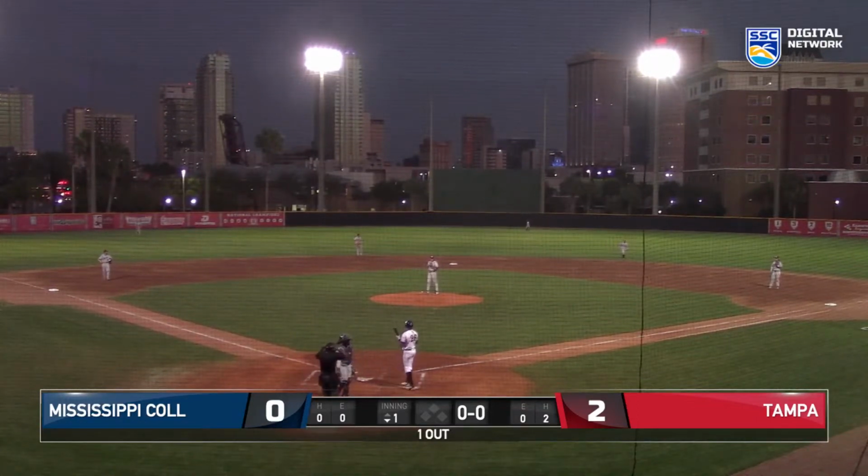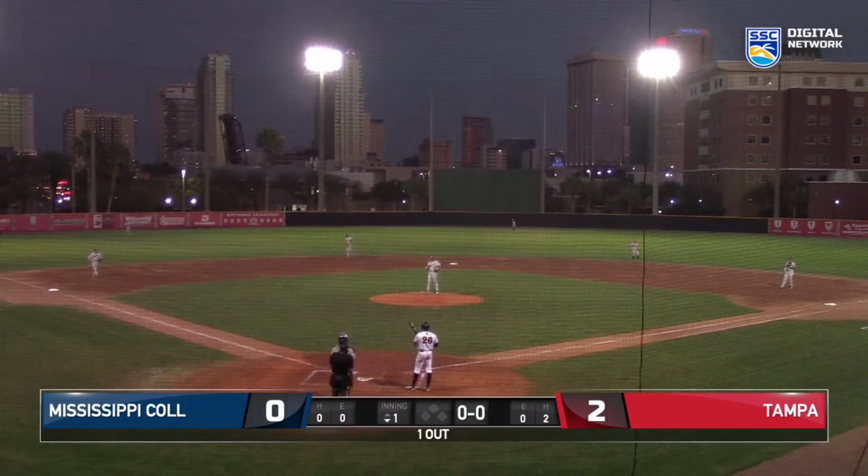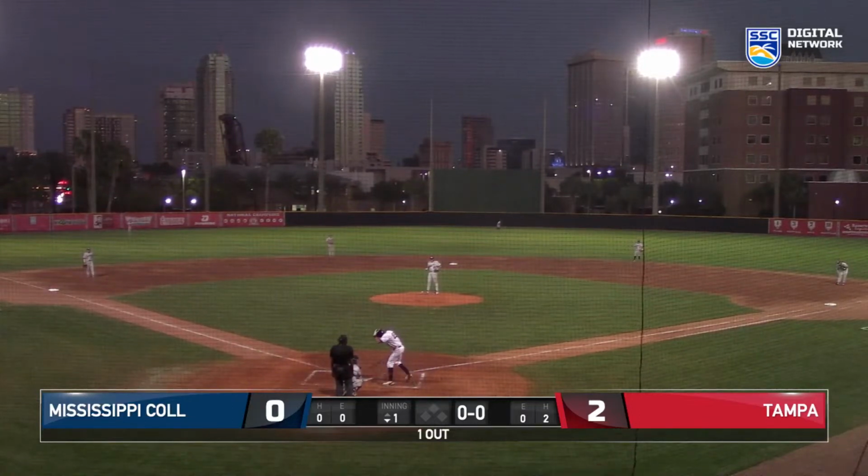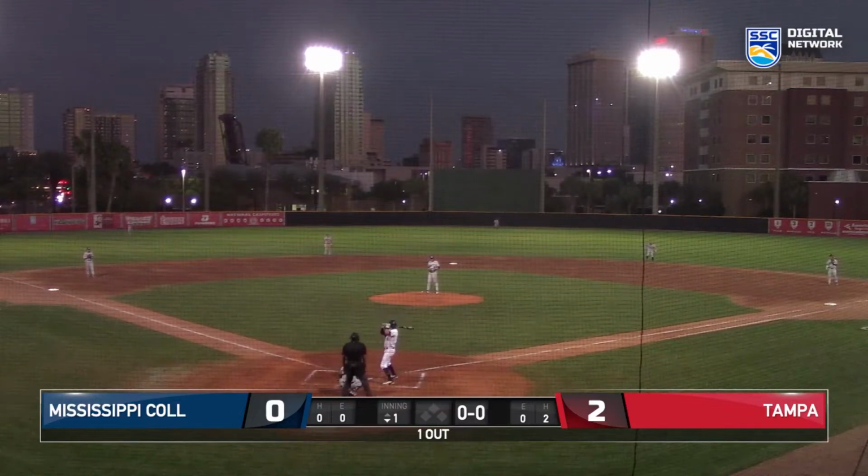Sullivan and Cumbo playing a game of ping pong to see who's going to be the team leader in home runs. They're both tied, I believe, actually, no, one less under. Sullivan, I believe, has 5. Cumbo has 4 on the year.